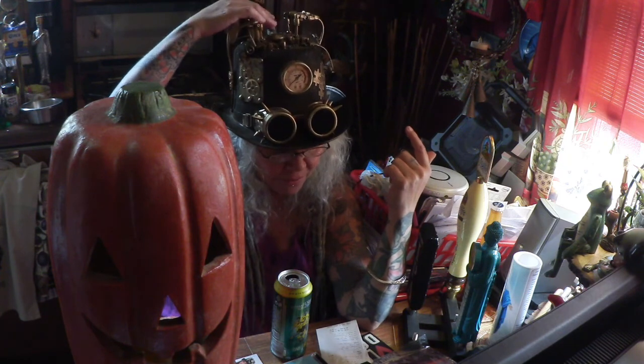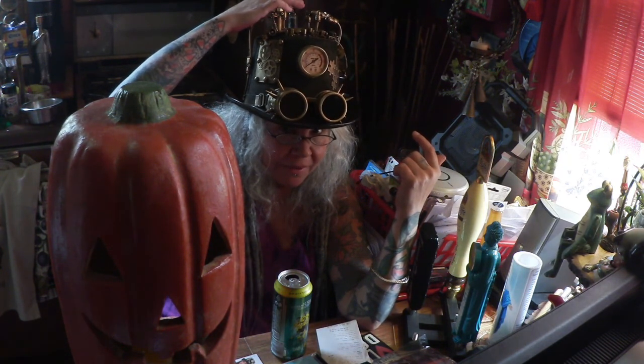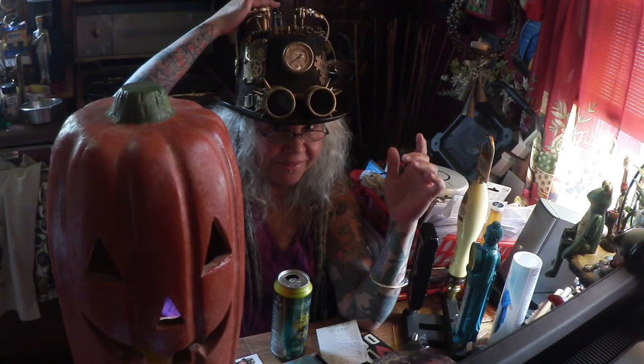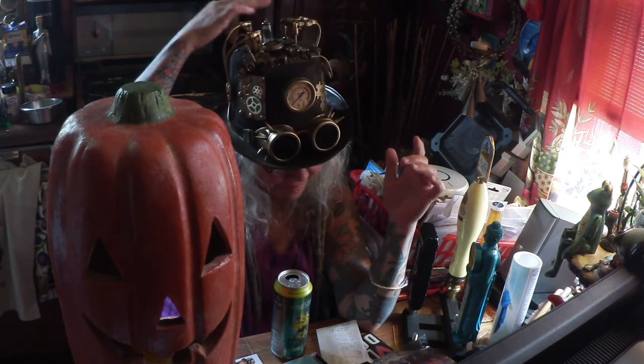This even has an old transistor tube from a phonograph or an old TV right here. Oh my God, it's just so detailed and so cool. It's got the goggles and all these gadgets and things. It's just a great hat. So had to have it. Didn't care that it was way up on the top shelf, out of reach.